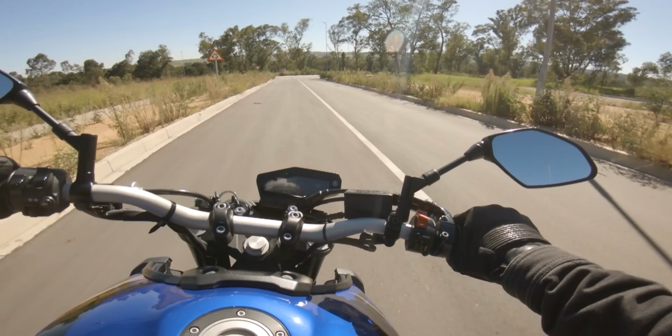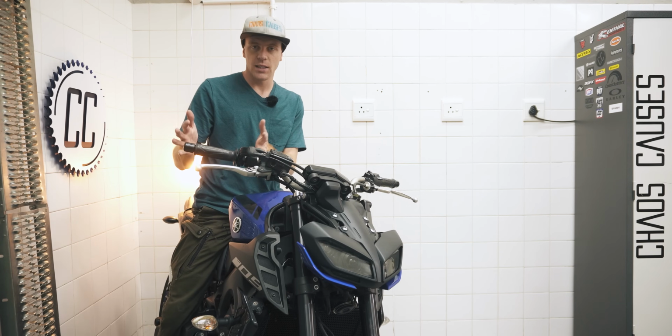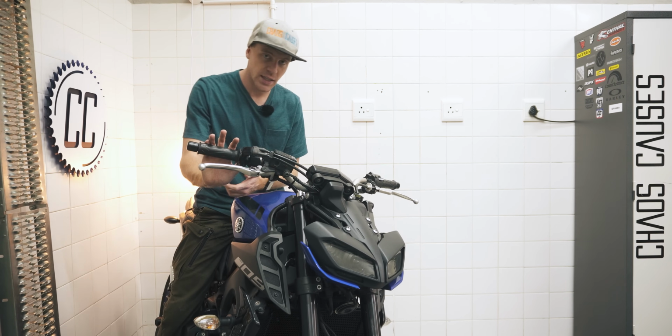And when the time comes that you want to stand the bike up again after a turn, you can do the same thing, but in reverse. Push on the opposite side of the handlebars that you did to initiate the lean.